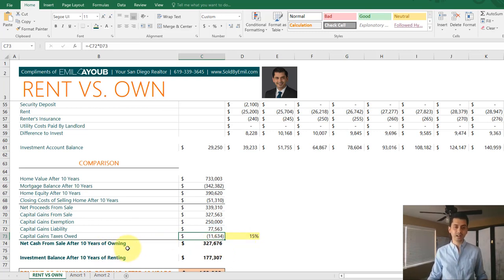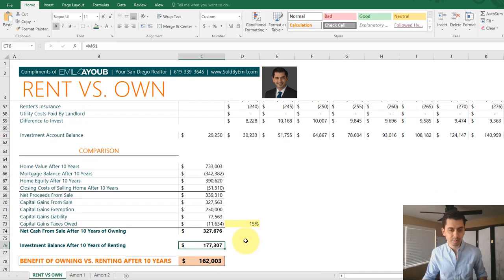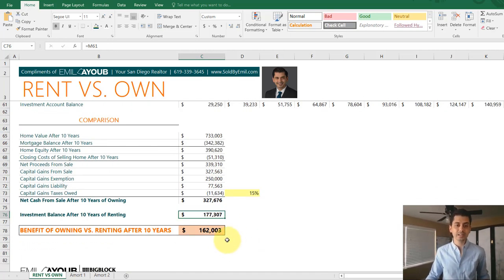So total net cash from the sale, after paying taxes and everything, of Betty owning her condo and selling it after 10 years, she ends up with $327,000. Randy the renter, who rented for 10 years and instead took all of the difference to invest it, and remember, it's all of it, ended up after 10 years with $177,000. That is a difference of $162,000 net benefit of owning versus renting after 10 years.